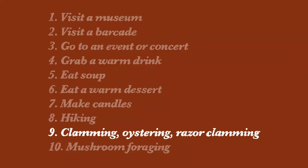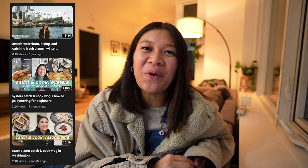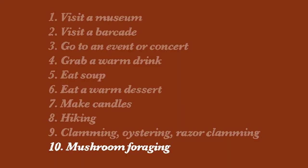The next thing you can do, I've grouped them all together: clamming, oystering, and razor clamming. So this all depends on what the low tide is and what time of day that you can go. I have videos where I do all three of those activities, so you can definitely check those out if you wanted to learn a bit more. But basically you'll want to go when the tide is at a certain level, and that isn't always during the day.